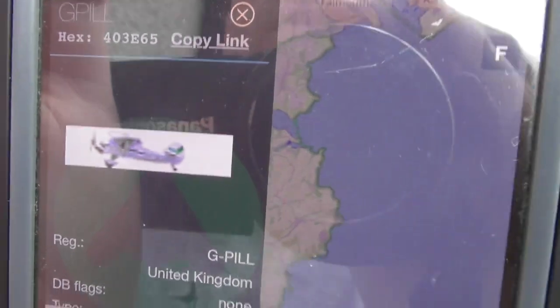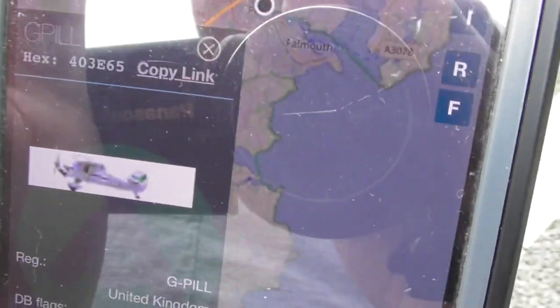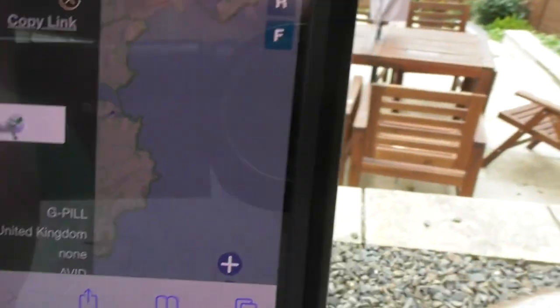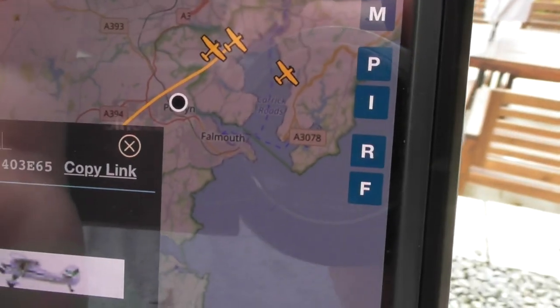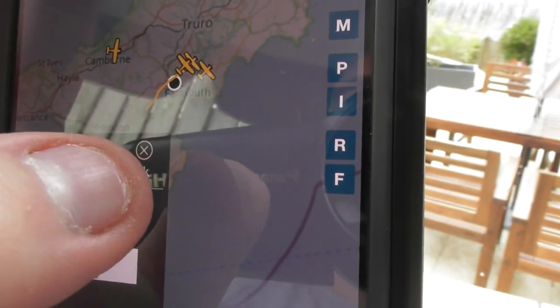Well, you can see today we've only seen at least three biplanes, apparently. For some reason, there's only been three biplanes here today, and three of them were following each other around anyway.